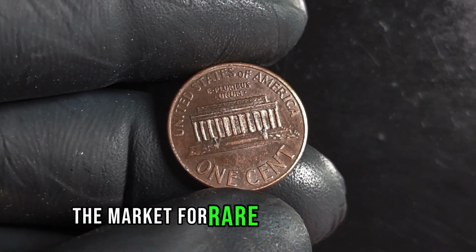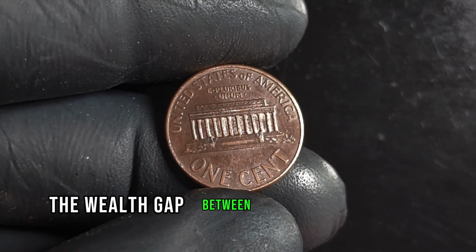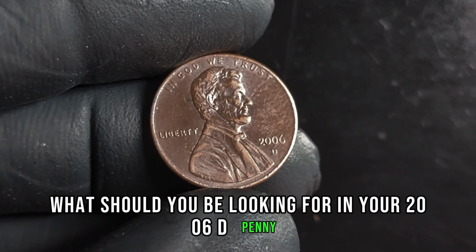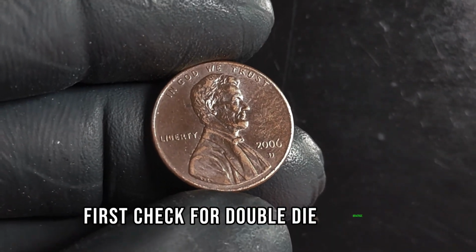The market for rare coins is booming. Buyers are on the hunt. The wealth gap between the informed and the unaware, growing by the day. So what should you be looking for in your 2006 D penny? Here's where it gets serious. First, check for double die obverse.